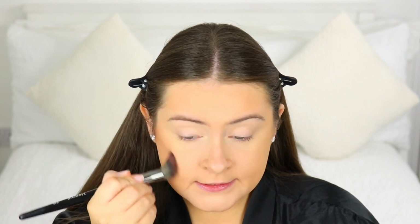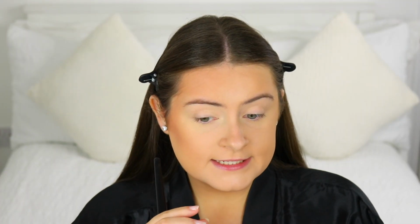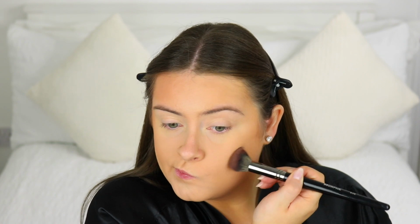Ooh, this is very natural looking. Well, that's a really gorgeous shade for my complexion, I think. It just gives a really nice natural defined look. Yeah, so that has a nice natural look to it. It has this rosy tint to it, so it sort of just creates that natural shadow, which is nice. Okay, so that sculpting powder is nice.